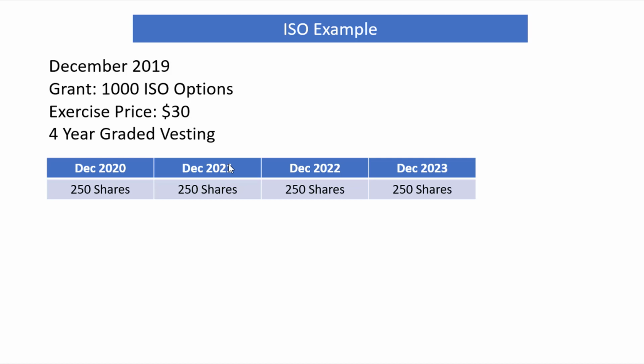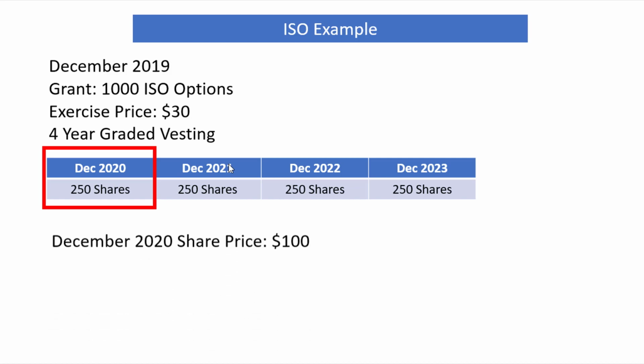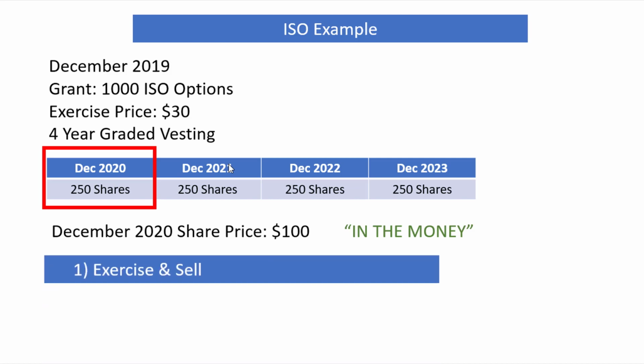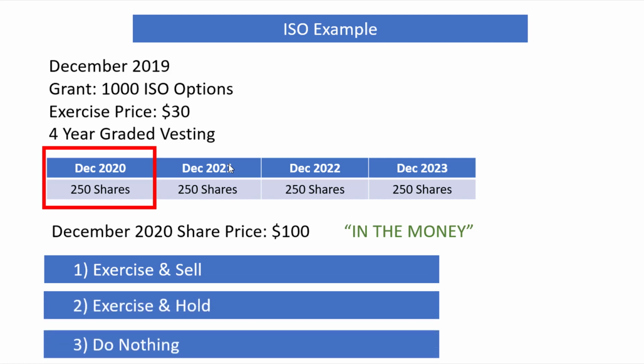So in December 2020, my first tranche, as it's called, will vest, and I have some decisions I have to make. So let's say at that time, December 2020, the current share price is $100, which means my options are in the money because the current price is above the exercise price set at the grant date. So I really have 3 things I can do here. I can exercise and sell, I can exercise and hold, or I can actually do nothing. And we're going to go through each one of those 3 items here.